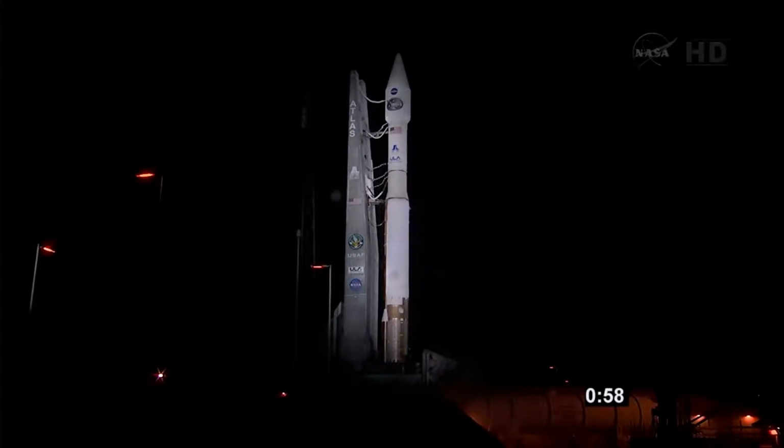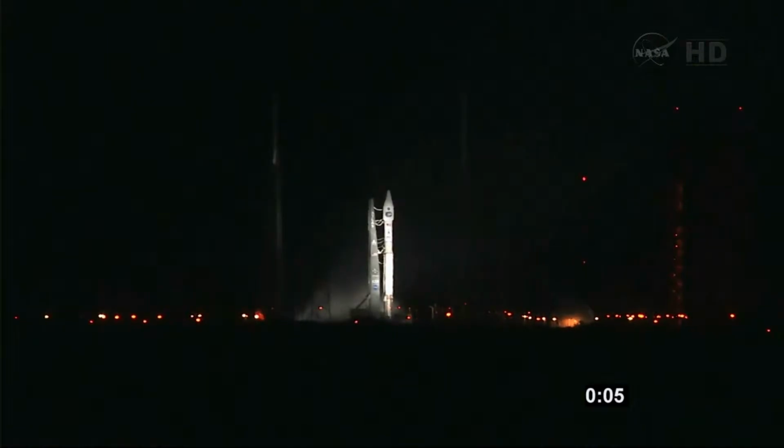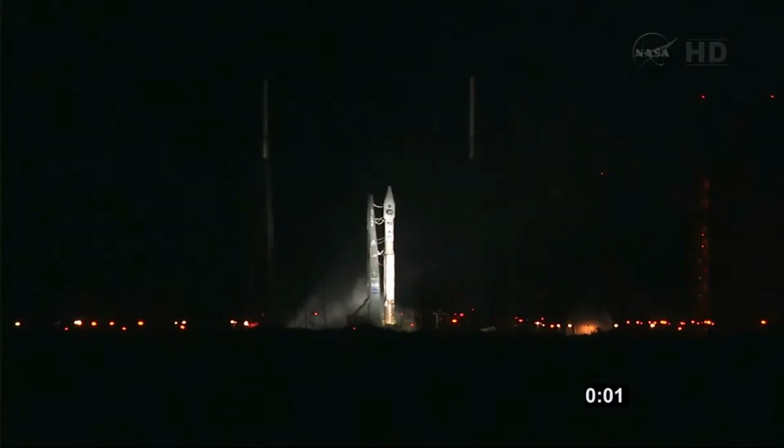Minus 1 minute. Range, report range status. Range green. Minus 40. Stable at step 3. Minus 25. Status check. Go Atlas. Go Centaur. Go TDRS-K. T-minus 15 seconds. T-minus 10, 9, 8, 7, 6, 5, 4, 3, 2, 1, 0.